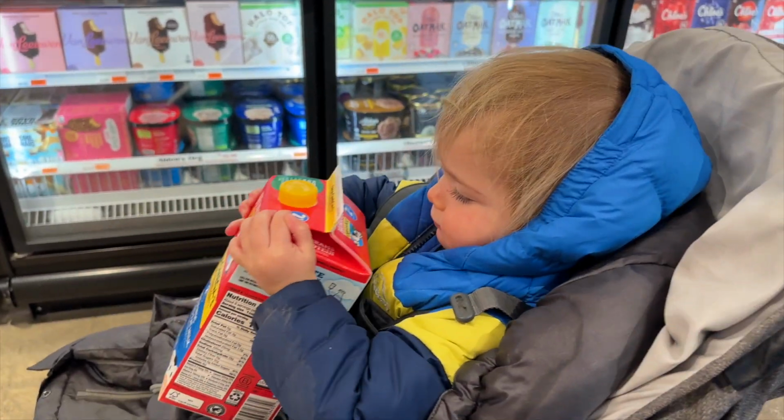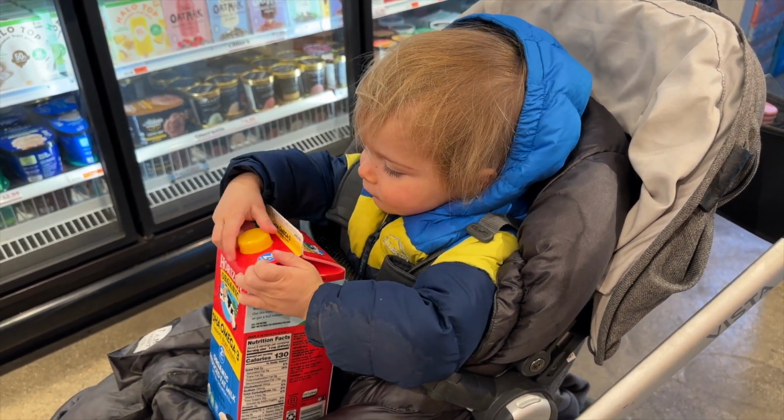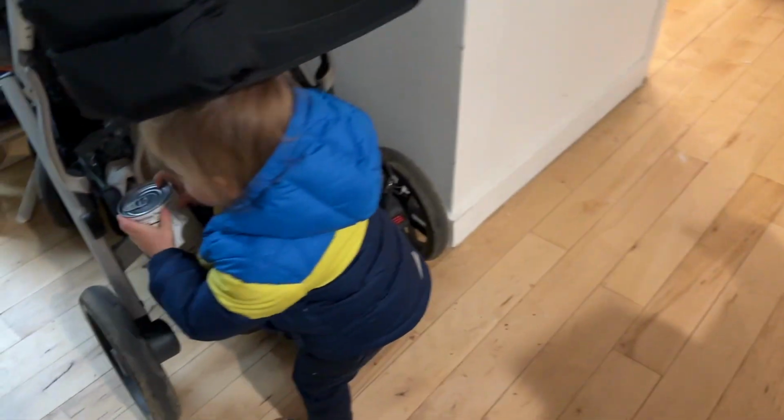We have leftovers ready for dinner tonight, so we didn't have to cook, but instead we went to the store to pick up a few things that we needed for other meals. When we get back, he loves unloading groceries from the store.